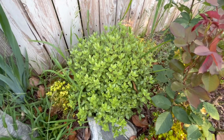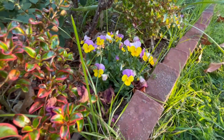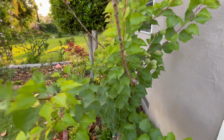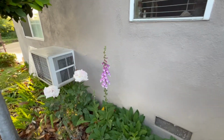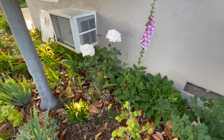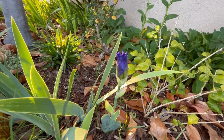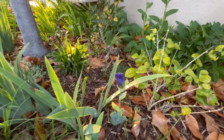Got the Pittosporum over here. We'll pan back. We still got the violas doing really well, kind of tucked in there. Checking on the apricots. Foliage looking really great. Only one bloom on the foxgloves back here, and it looks like one more, so just one plant blooming. But the other plants are nice and full and green. The liriope, and we also have one more blossom, and it doesn't look like it's the standard purple, so I'm looking forward to seeing what that's going to open up as.